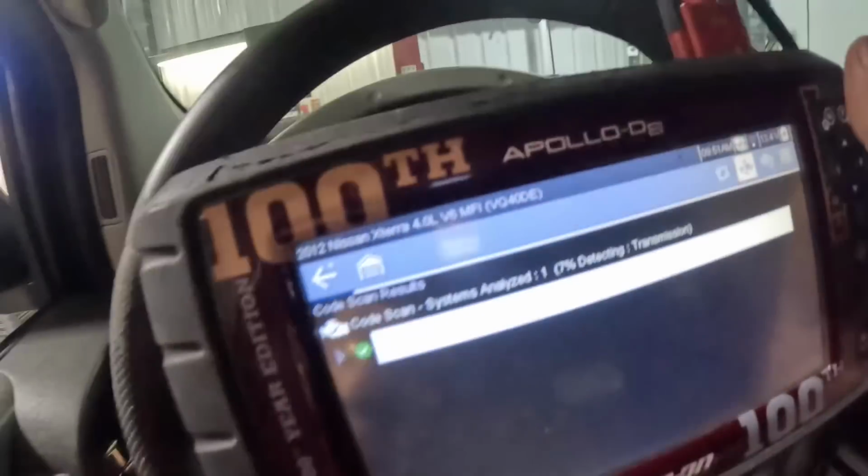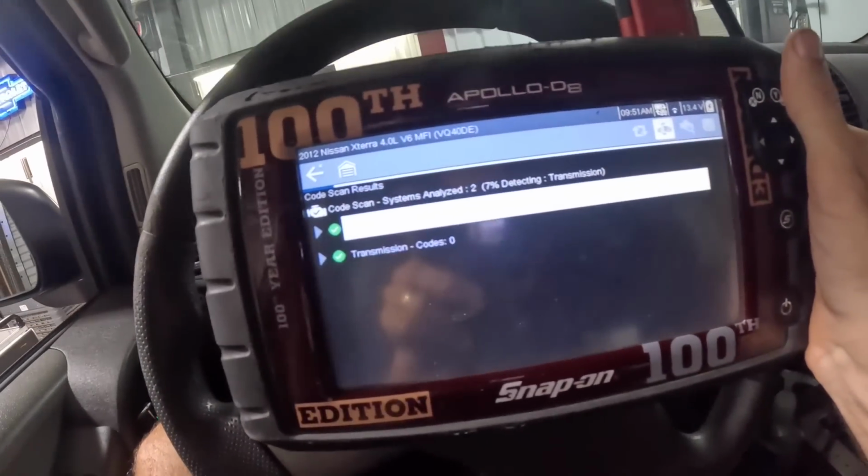So while you guys are typing away, the scan tool over here is going to do its code scan business.